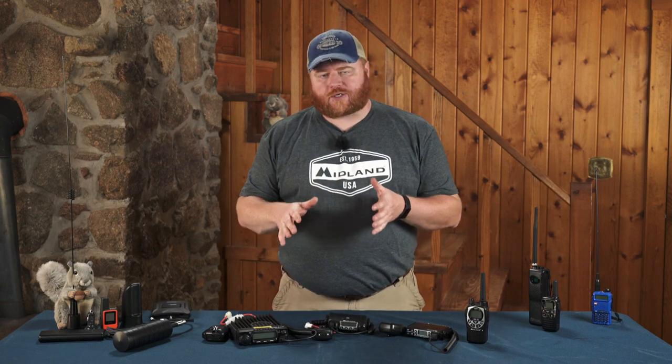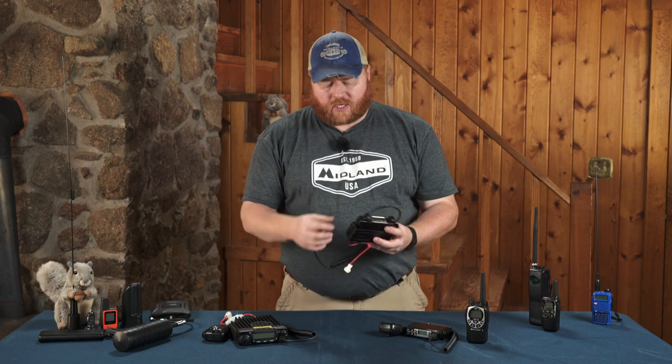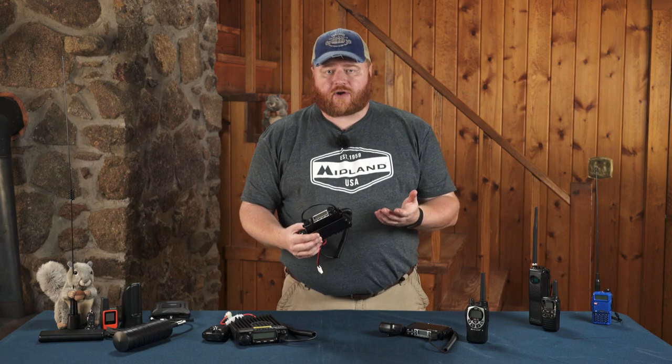Now, most of the people in my groups end up usually having this 15-watt radio because it's kind of like that Goldilocks radio. It's got a little bit more power than the handhelds and the 5-watt mobile radio, but it's not as expensive as the 40-watt radio. The other nice thing is this is a relatively small radio. It doesn't take up a whole lot of room on the dash. You can actually unplug the microphone from this, and it's not very big, it's not very obtrusive.